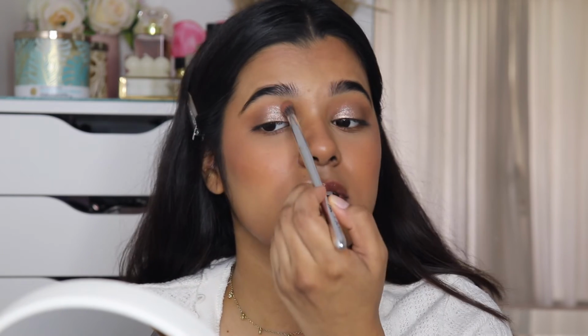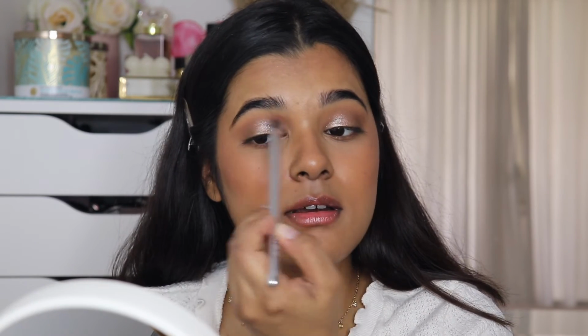I'm just gonna diffuse everything very lightly with the crease brush again. And this is how the eyeshadow looks. I am really impressed with this stackable eyeshadow. I wasn't expecting it to look this good on my eyelids.